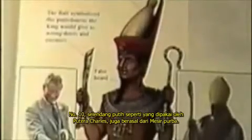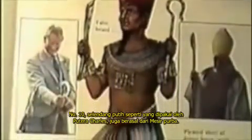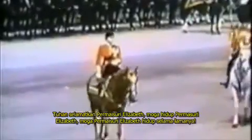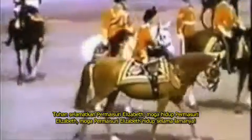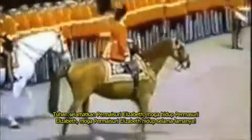Number 10. Kilts like the one worn by Prince Charles originate with the Egyptian pharaohs who wore white kilts. God save Queen Elizabeth! Long live Queen Elizabeth! May the Queen live forever!